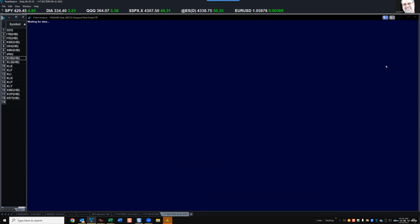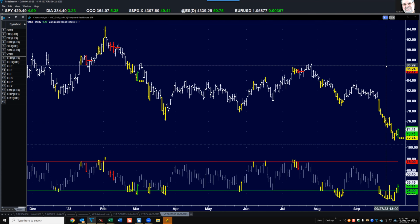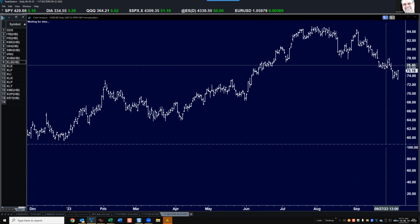Next chart, VNQ. Today, brand new bullish engulfing. Look how many of these indexes are starting to show signs of bottoming out, including the actual stock market indexes. No surprise. You should find new bullish buy signals because a lot of stuff is starting to turn back up.